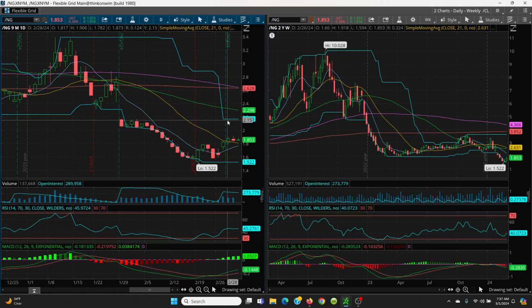So today, what you want to do on the downside, watch the 21, watch the 8, okay? On the upside, watch yesterday's high, 1.918. If you can get above that, then we have a chance to hit these resistance levels and a possible 2.168. Very, very easy.